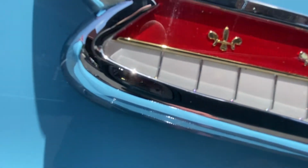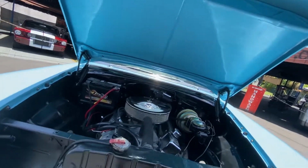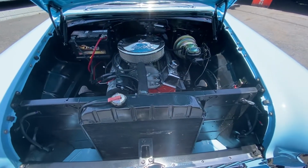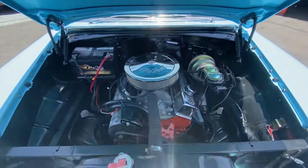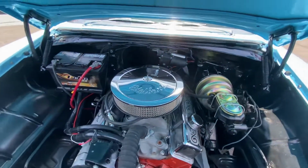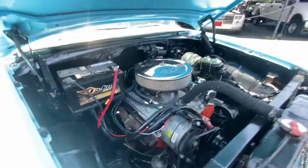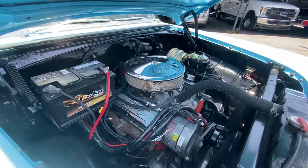Under the hood, running beautifully, rust free car, guys. It's got the power brakes, everything new. You can see how clean and nice this car is.